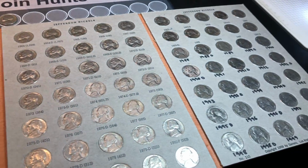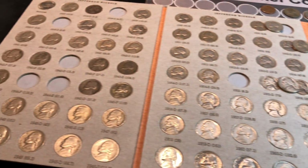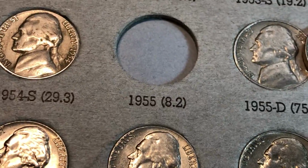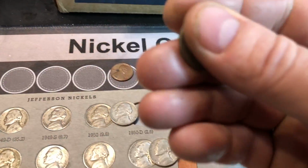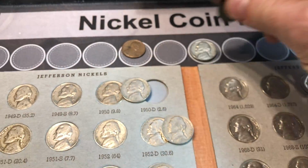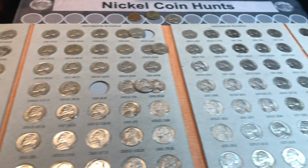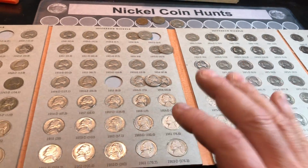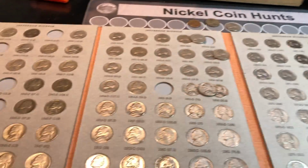At the end of the day, after 24 boxes, we are still stuck on 130 slots filled out of the 138. And once again, I cannot find that 55p. We did get silver, but it wasn't one we needed, but it was one that we can add to the 2020 silver jar. Hopefully you guys enjoyed this nickel hunt. I know it was only 1 box, and I know we don't have a lot of additions or upgrades, but that's coin roll hunting. We'll keep plugging along, and maybe next time we'll have a couple of boxes to hunt to see if we can fill any of these slots.